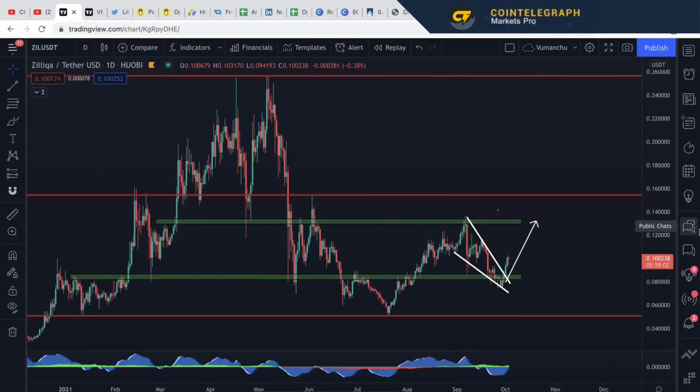This is a price analysis update on Zilliqa. We've not touched it for around a week now and we've had a breakout of this falling wedge. So we'll have a look at a few things. Things are starting to hot up.